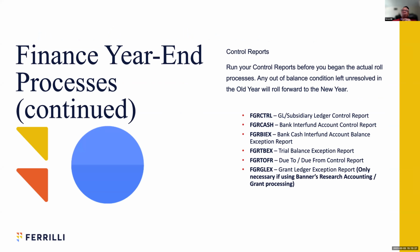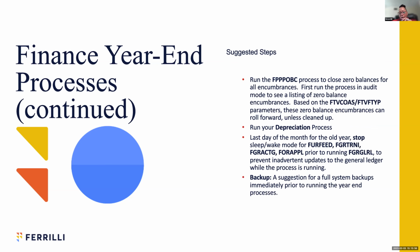Please, please, please run your control reports. You should be doing this. If you're not doing it every day, tell me you're doing it monthly, because any out of balance conditions will show up on these control reports and you'll be able to clean those up. If you clean them up in the month that it happens, it is so much easier to find and reconcile. If you wait till the end of the year to go through out of balance conditions that happen at the beginning of your year, you can imagine how tedious and laborious that will become. So these control reports are extremely important. Run them daily, run them weekly, but please, at least on a monthly basis, run those. Do your cleanup before you do your fiscal year end.